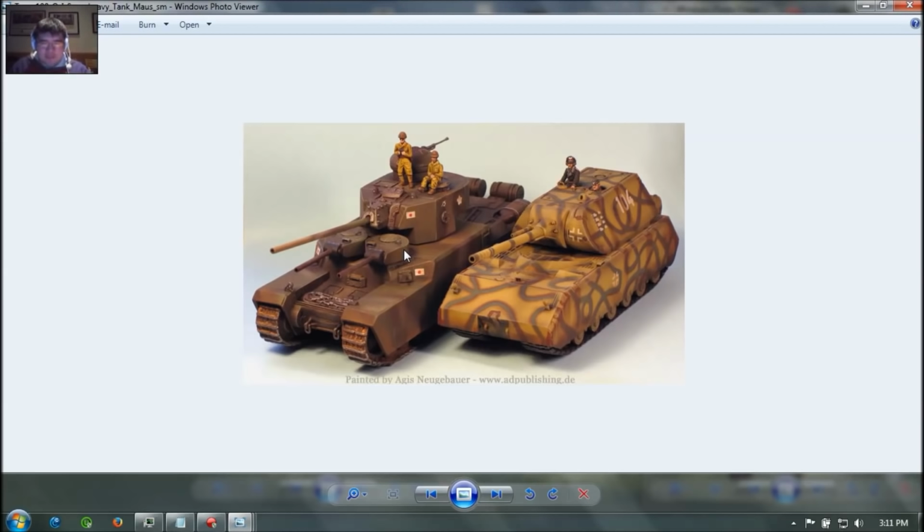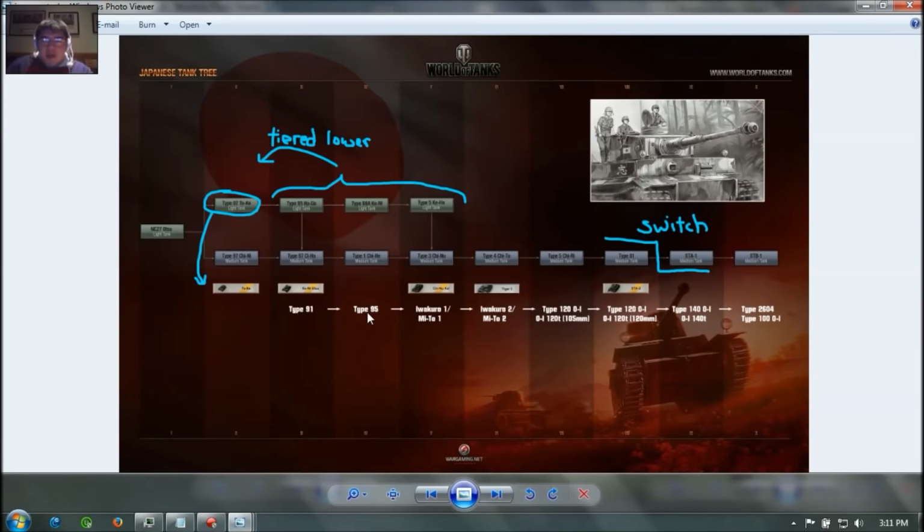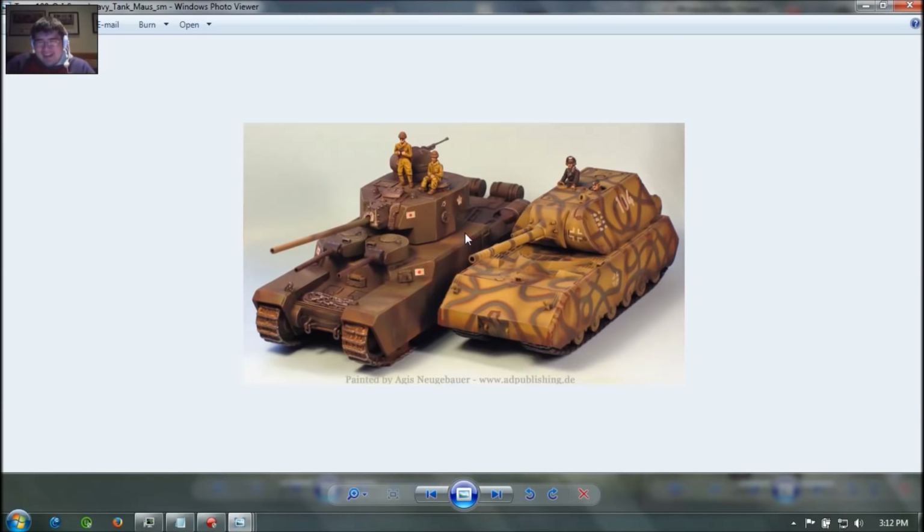So I'll probably post a speculation video on the Japanese heavy tank line, but for now, just a little bit of a taste. So here is my proposed heavy tank line branch. So take a quick look, pause the video if you want, but these are the likely tanks for the heavy tank line. So that's pretty crazy. But yeah, it's a little bit bigger than the Mouse. What is this thing? It's like a boat. It's like a battleship. Fuck it, we have a battleship.